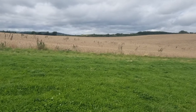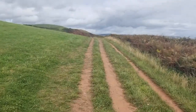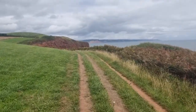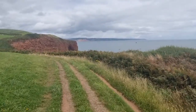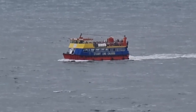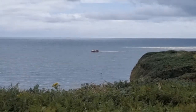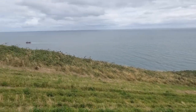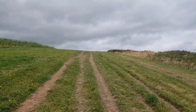Sort of wild plants there. Climbing up. And oh, it's gonna be a sharp left here, isn't it? There we go. There we go, Stuart Line Cruises. There we go, just looking back on ourselves. Climbing this hill. Not too much of a high one.